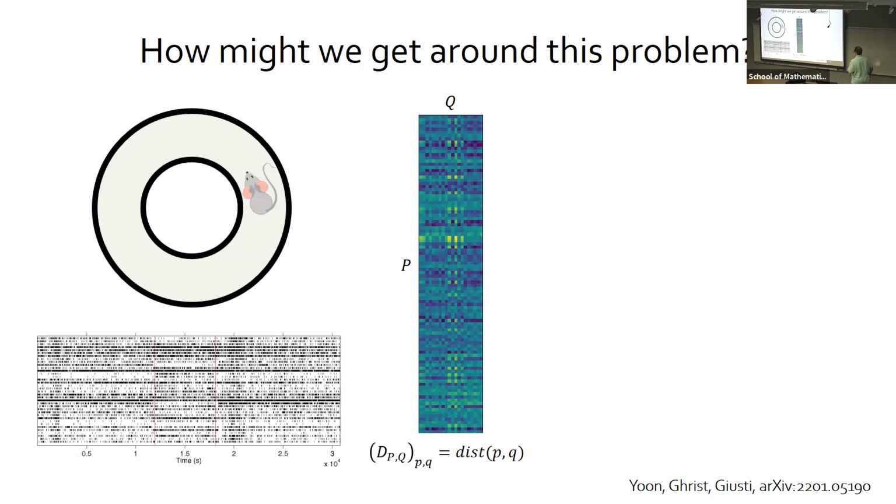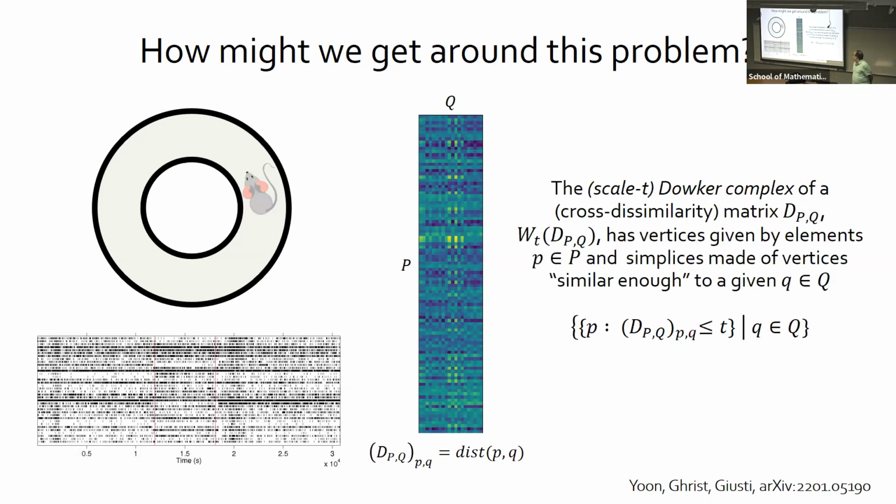And I should say that this solution, hiding down here, is a citation. This part of this work is with Iris Yoon, who's here, and Rob Ghrist, who is unfortunately not. But yeah, everything here is really, I should say, 99% Iris. I was a passenger. So okay, so I've got this rectangular matrix.